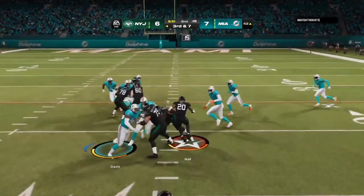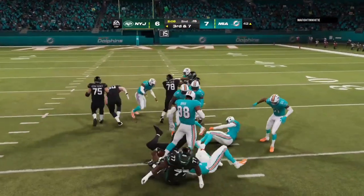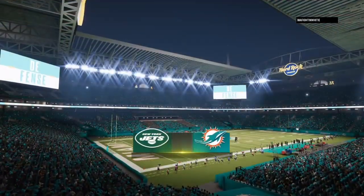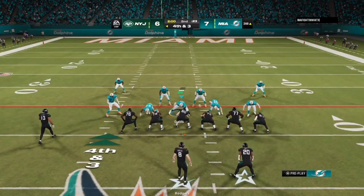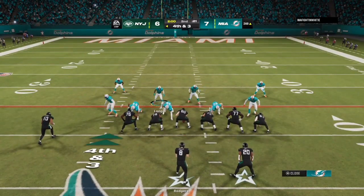On 3rd down, here's Hall. And this won't do it. He needed 2 minutes remaining. A field goal would have been a decent length at 55 yards. They keep the kicking unit on the sideline. They're going for it.